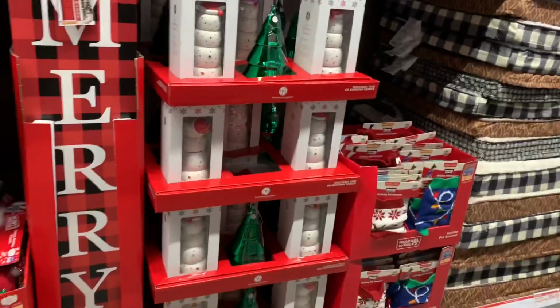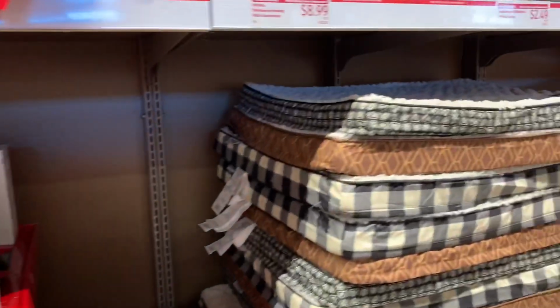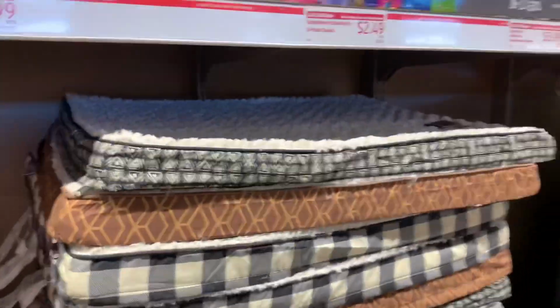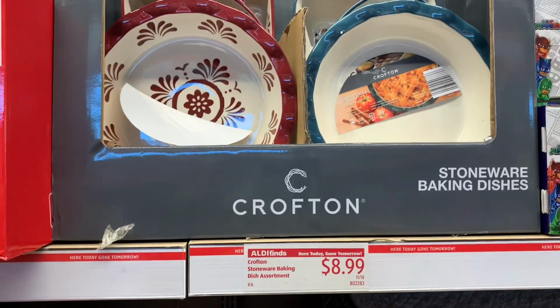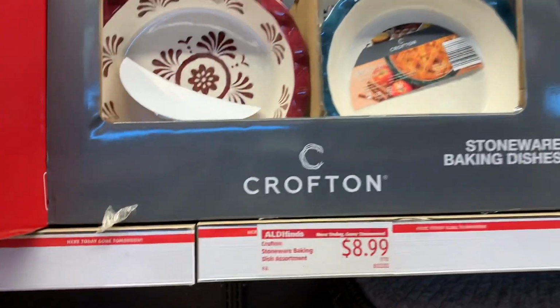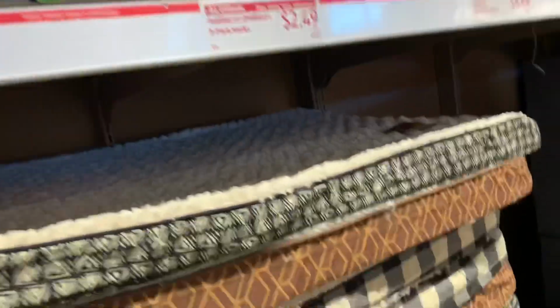Okay, are we good? Which way are we going here? Pet bed. Same. Yes. And I love those stoneware baking dishes. I love those. Blue and white's pretty. Socks.